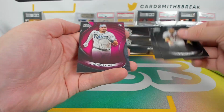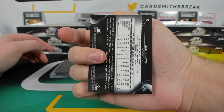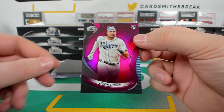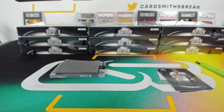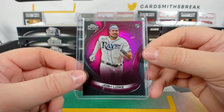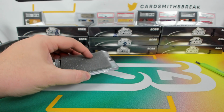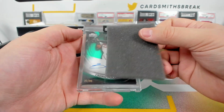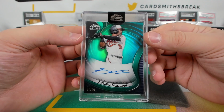Cunha, Martinez, Josh Lowe. Two of ten. Oh, I thought that was like a pink. That's the reddish pink. Really gray. Two of ten rookie. I remember that now from our breaks the other day. And a green auto, Cedric Mullins /299. Much.